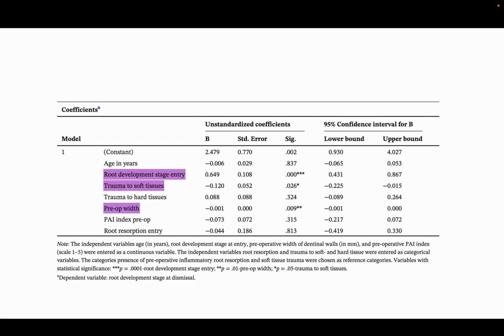Also, as the main objective of the PR is to achieve continued root maturation, they wanted to predict which variables are influential in this context. It was demonstrated that several variables had a statistically significant impact on continued root maturation, where 3 predictive variables were identified. These variables included root development stage at entry, trauma to soft tissues, and preoperative dentine wall thickness.